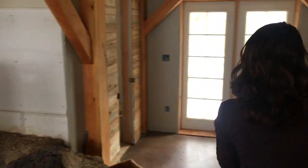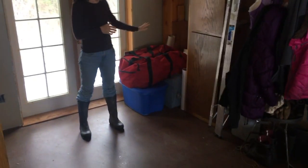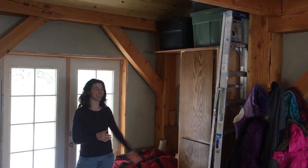No serious projects have happened since we last talked to you. But Nick did put in a cabinet over here in this corner that we never show you because it's been kind of the storage heap. Now it's much less heap and much more organized.